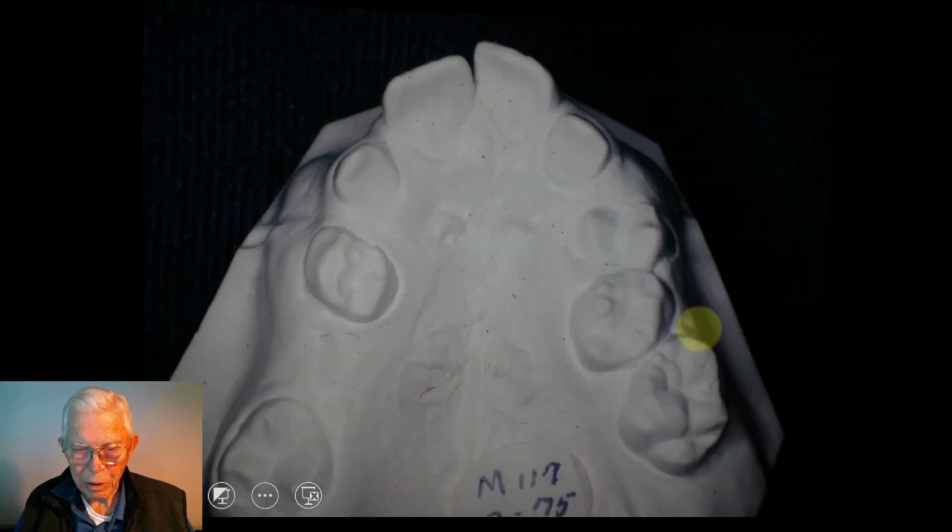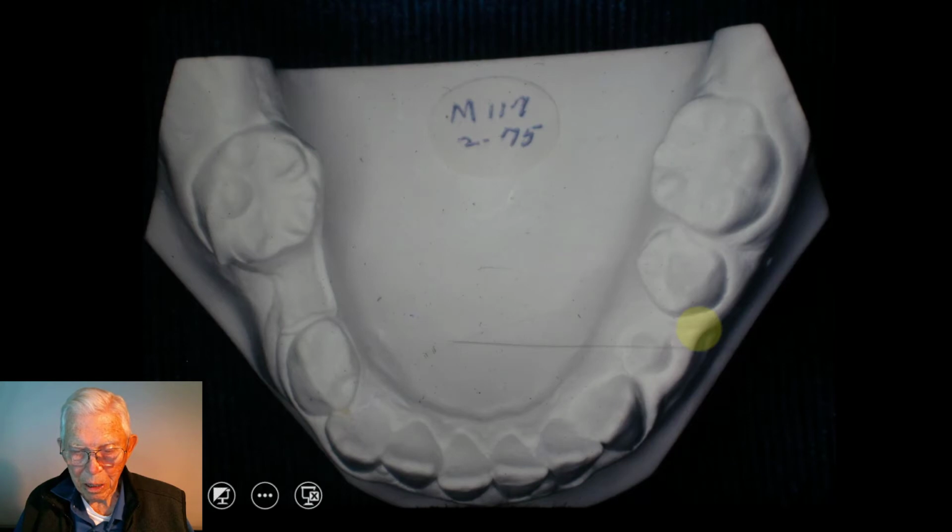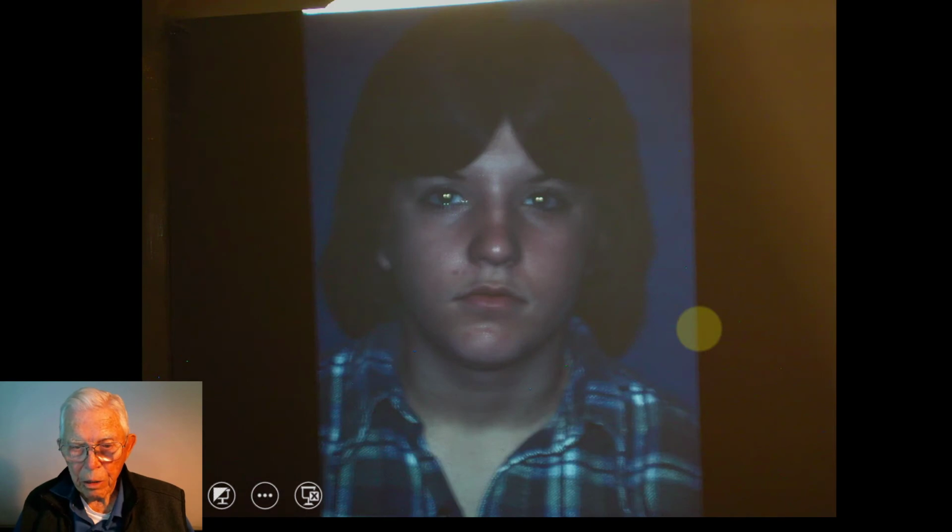Now, here is the upper arch when we started. And look at this good now. And there is the upper arch after we've expanded it. So here is the young lady, got a good facial height. Everything is all right. She doesn't have much of an expression on the face. And there is from the side view.